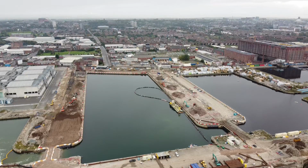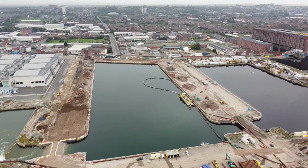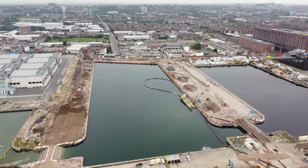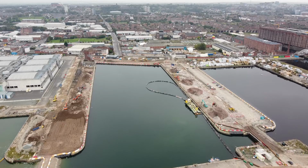Now, in all honesty, I didn't think this was going to be the situation. I thought that this was going to get drained first, and then sand was just going to get absolutely monstrously tipped in, and it was just going to get leveled out.